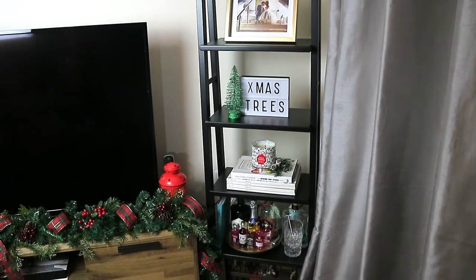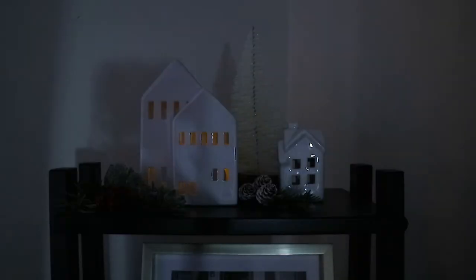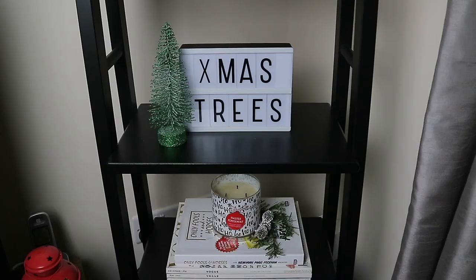from B&M on the top of the shelf to create this winter scene, and I absolutely love how this turned out. Then the green tree on the other shelf is old from Wilco, and down below that we have a new Bath and Body Works candle that we picked up in Singapore called Twisted Peppermint.